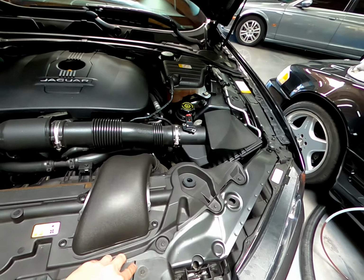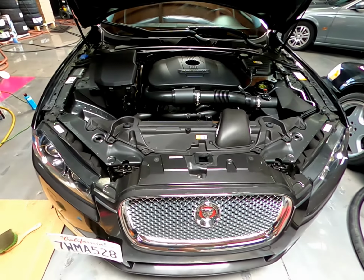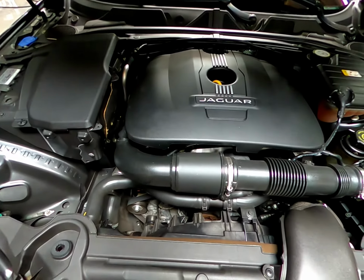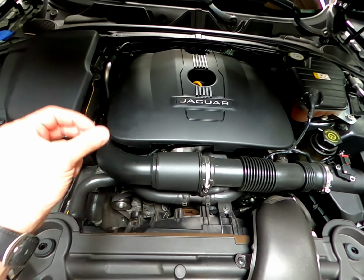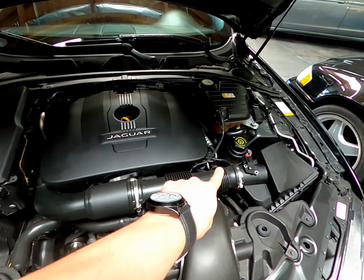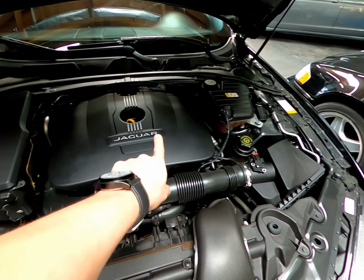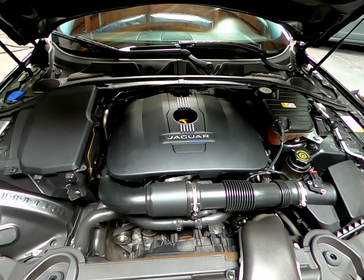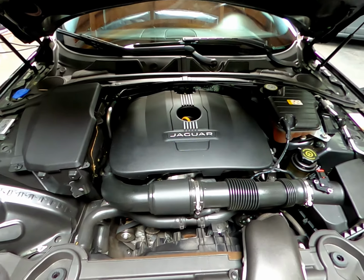So they did some detail work, because this is all clean in here, and he just bought this car. So this is all clean in here, but what I noticed yesterday was the coolant was low, power steering was very low, and the oil has not been changed. The service light came on him, which is why he came by.